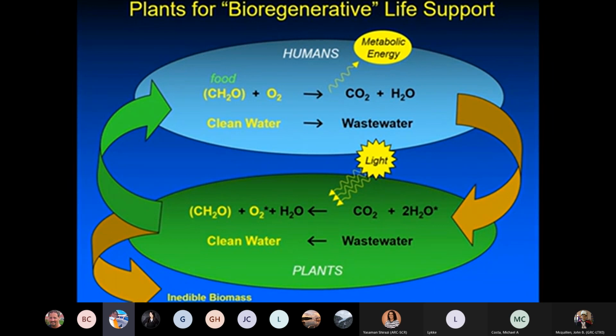And then if you choose crops, for example, that biomass that you generate is going to be food. So you can see there's a nice multiple kind of life support function by using organisms that are photosynthetic. So this is a form of bioregenerative life support. You can extend this to waste processing and many other aspects of keeping humans alive in space.